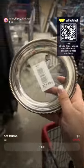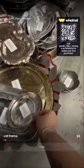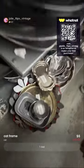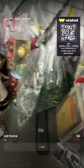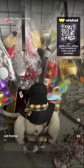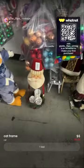This is all silver. It's awesome. Put that back and I'm going to look at the Santa on the floor with the wreaths. Sorry, I hope I'm not making you guys dizzy. Sorry, ma'am. I'm just going to get right behind you. She said Santa's here.